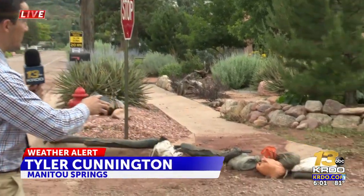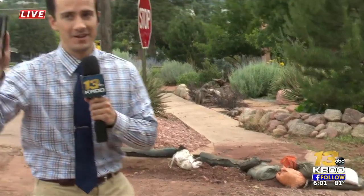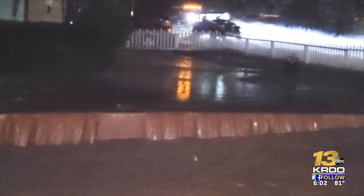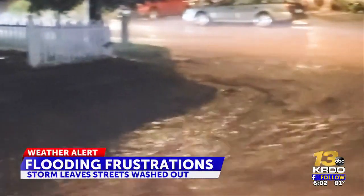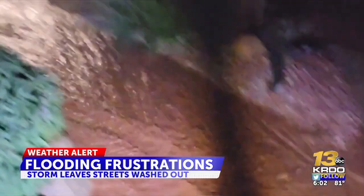Yeah, Bart, you mentioned cleanup. You can see some of these sandbags set up by the homeowners on this corner, the Sawyers, hoping to block off any of that water that might come rushing down this road as it did last night, turning that sidewalk into what looked like a red river. Now, the Sawyers, who I said live here, have been here for about 24 years, and they say last night nearly tops the list in terms of the sheer amount of water they saw surrounding their property.